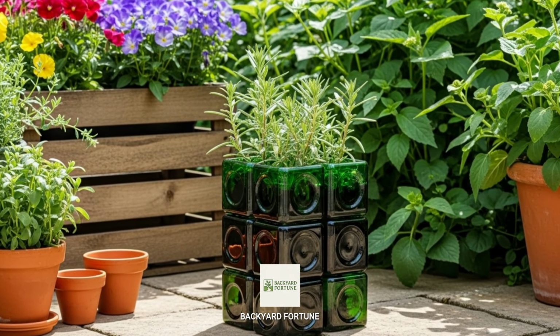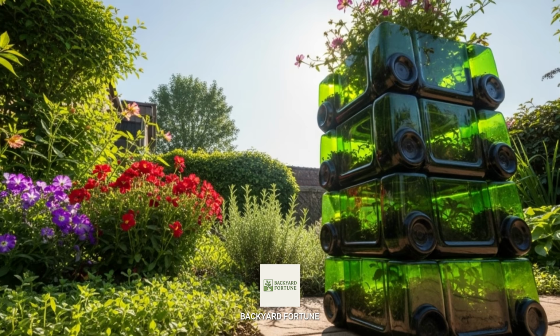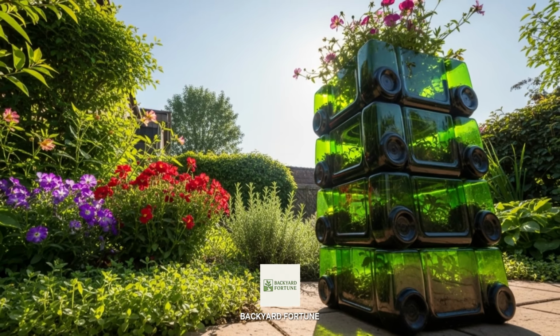As you continue past the patio, the square form lingers in your mind, guiding your imagination toward the next transformation waiting deeper in the garden.